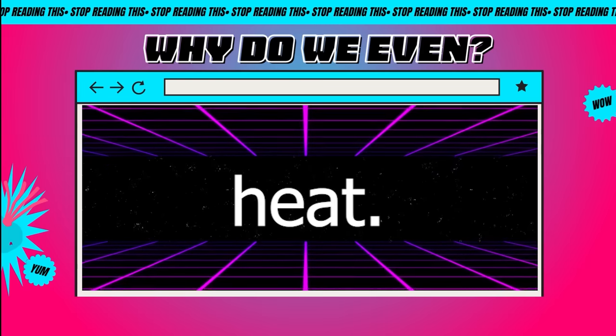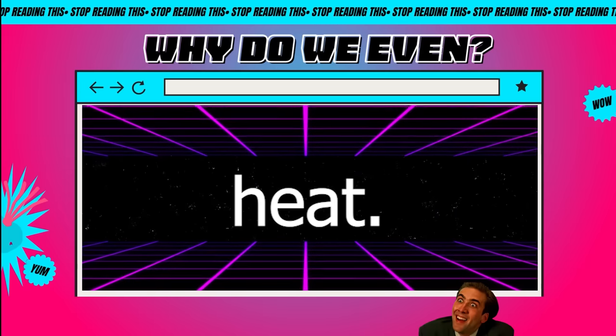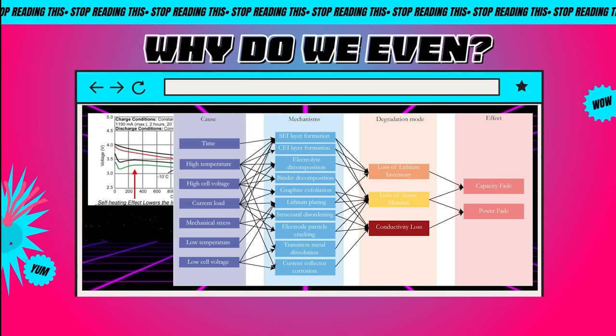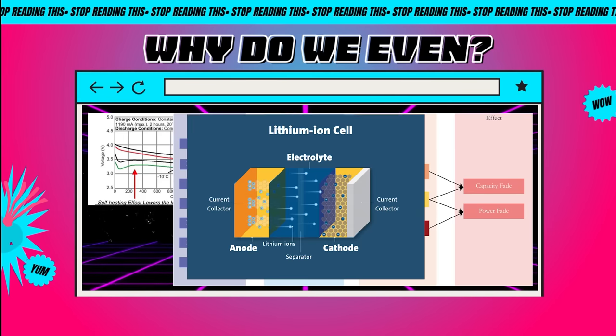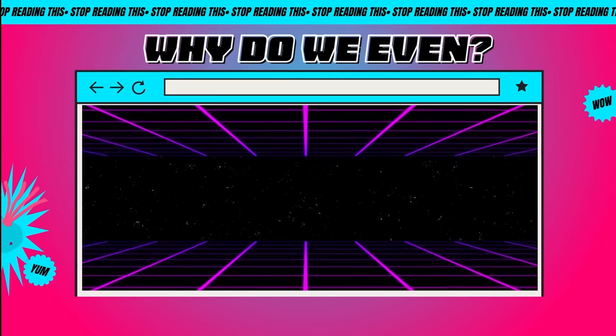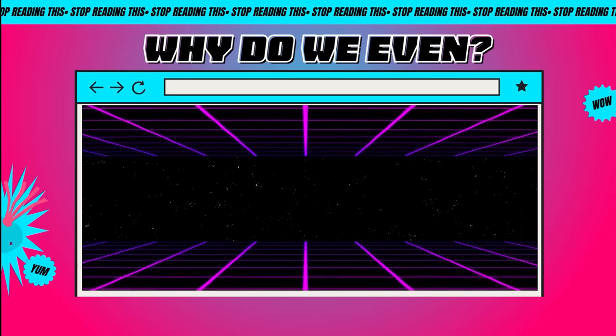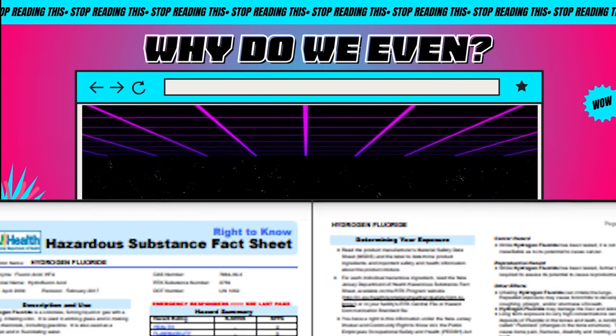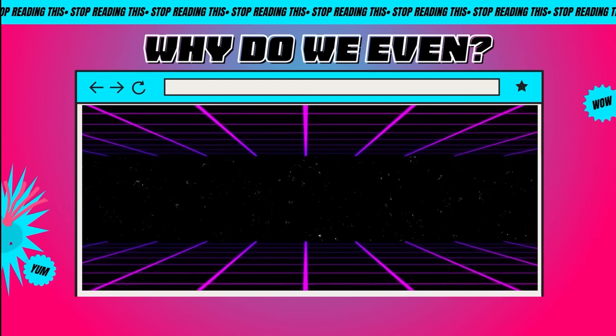It all comes down to heat. Yeah, electronics don't like heat. Imagine that. Heat generated by charging and discharging the battery, as well as from environmental sources, like being left in a hot car, causes the thin layer between the two sheets of the battery, called the electrolyte, to break down, releasing some very nasty farts. Meet hydrogen fluoride. He's flammable. He's toxic. And the state of New Jersey has an entire safety document on why he's bad. If it seems like I'm trying to cancel him, I am.